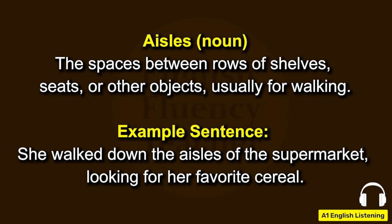Aisles, meaning the spaces between rows of shelves, seats, or objects where people walk. Example: she walked down the aisles of the supermarket, looking for her favorite cereal. Picture yourself in a grocery store, pushing a cart and walking between the shelves. That's the aisle.